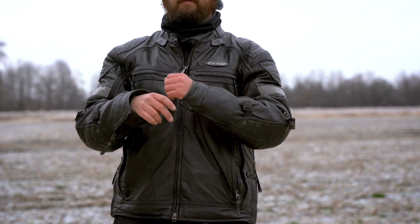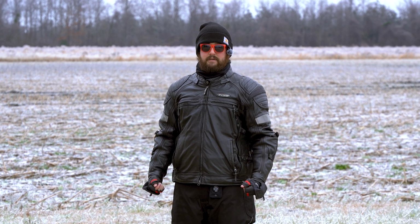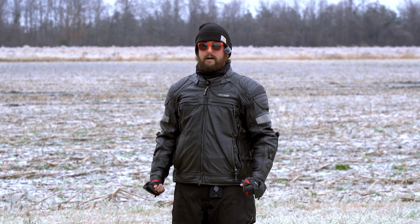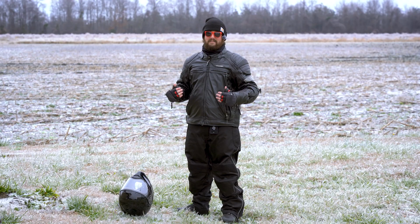Really good abrasion resistance. But as great as leather is, it does have a few downfalls. The biggest one is it's a little bit heavy, and it's especially heavy if it gets wet. It takes a long time to dry out. So if you're wearing leather, it's really important to make sure that you do have some sort of waterproof layer over it. And leather is kind of expensive.